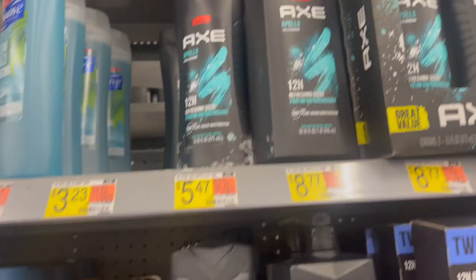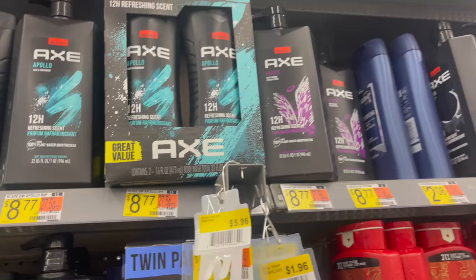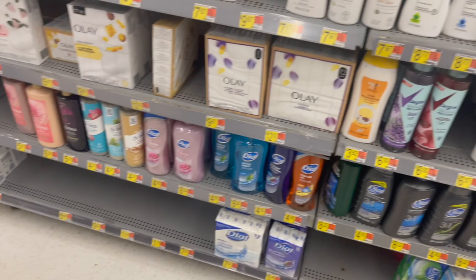And then, of course, you have Axe. And he has one of these at home. I just can't remember the scent. But he does have Axe. But sometimes Axe just smells just like cologne. Old Spice, too, can smell just like cologne. Everybody just don't want to walk around smelling like some strong cologne all the time.